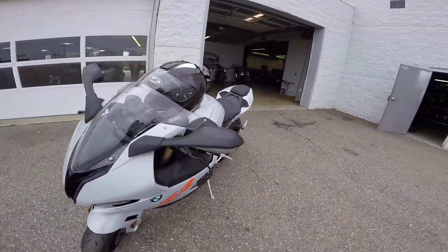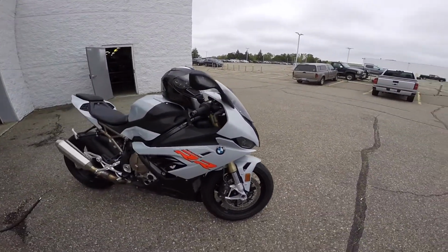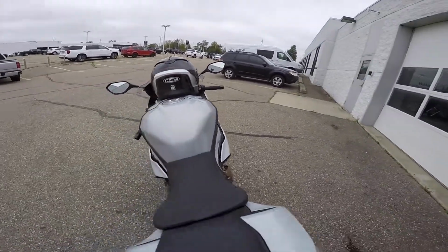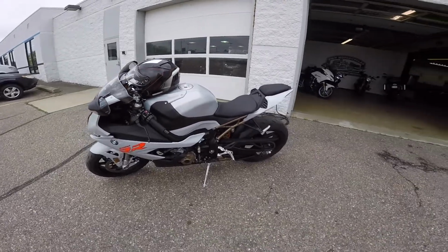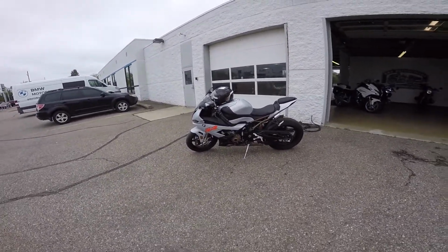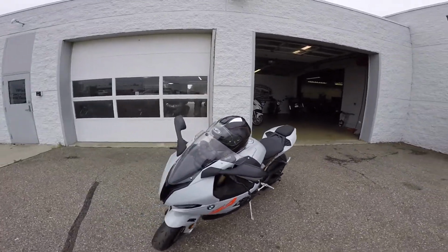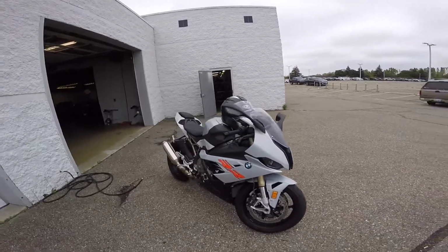Here's another look at it in the daylight. 2021 BMW S1000RR. Beautiful bike. Just pulling it out of the service shop, getting a few things done on it. Getting the chain adjusted on it. Taking that ugly fender eliminator off. And pretty much just doing a few little touch-up things to the bike before I take it home.